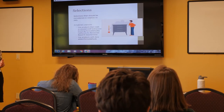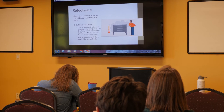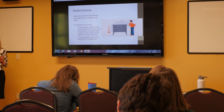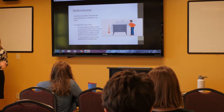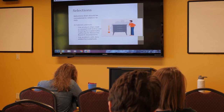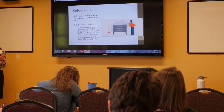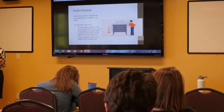All right, selections that should be considered in relation to IAQ: cabinets and trim. We talked about this already. With cabinetry, the plywood is primarily the most toxic part. You do need to consider the finishes that go on the cabinetry, the inside clear coat on the maple or whatever it is, and then the exterior coatings, paint or stains. When looking for plywood, Pure Bond plywood is what we usually look for ourselves. That is a low VOC, no added formaldehyde plywood, used for furniture, cabinetry, closet systems, things like that.